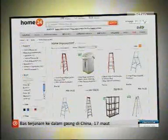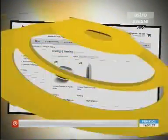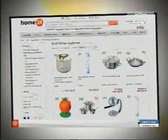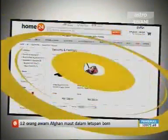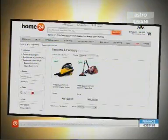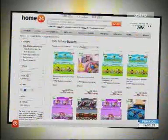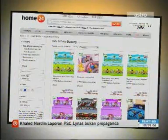When we talk about this, you are relatively new. You've been here for how long already? We've been in Malaysia, we've gone live about a month ago, and we started our operations earlier this year. So how's the response so far? I think the response has been great. We've been very happy with the initial response.